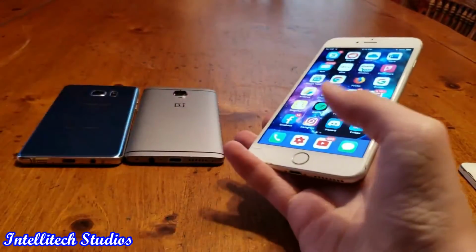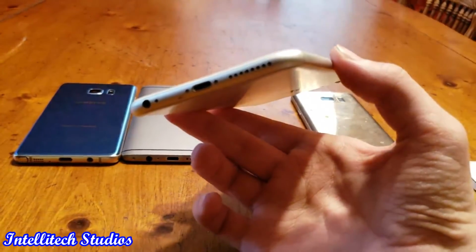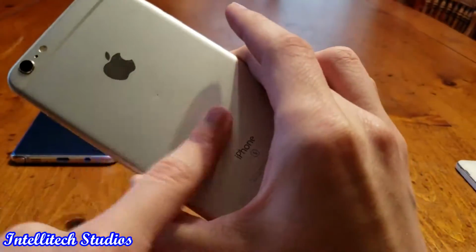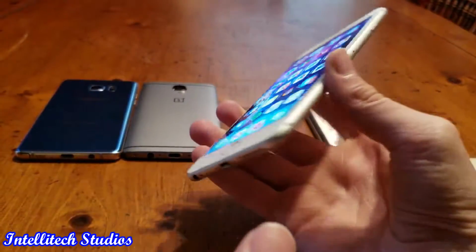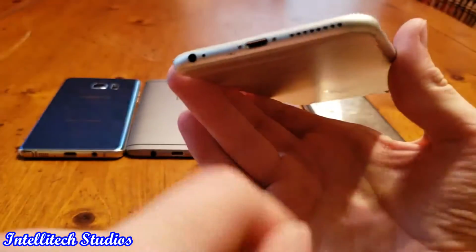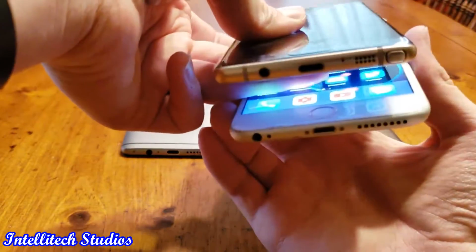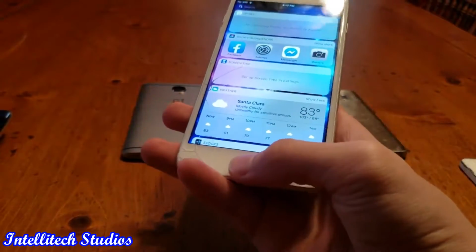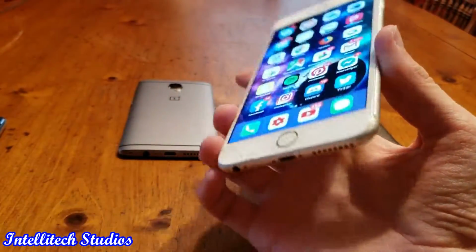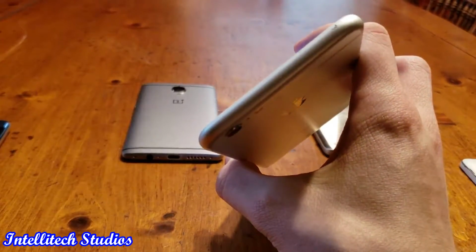But that's enough on the design. You do have the lightning port on the bottom for charging. You don't have wireless charging like the Galaxies, but you can add a card on the back of it, put it underneath the case, and that will give you a very slow, albeit a form of, wireless charging. You have the single firing speaker on the bottom, which is honestly not that good. A lot of people say it's better than the Note. I really don't think it sounds better than the Note. You have your headphone jack right there. And on the top you have absolutely nothing.